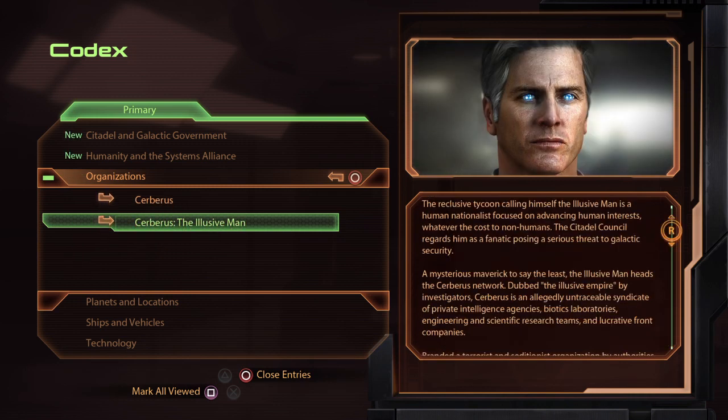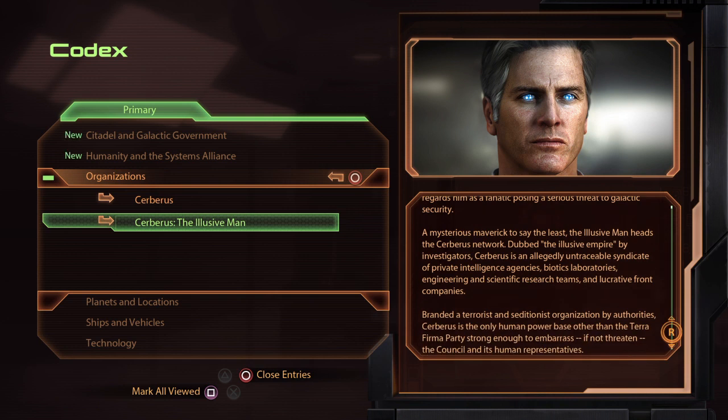The reclusive tycoon calling himself the elusive man is a human nationalist focused on advancing human interests, whatever the cost to non-humans. The Citadel Council regards him as a fanatic, posing a serious threat to galactic security. A mysterious maverick, to say the least, the elusive man heads the Cerberus network. Dubbed the Elusive Empire by investigators, Cerberus is an allegedly untraceable syndicate of private intelligence agencies, biotics laboratories, engineering and scientific research teams, and lucrative front companies.